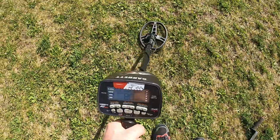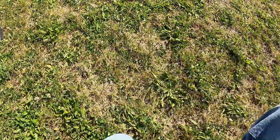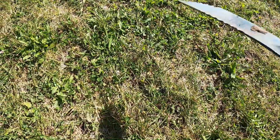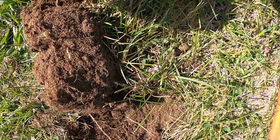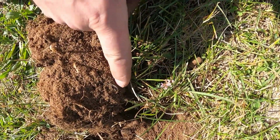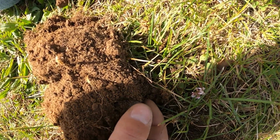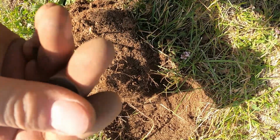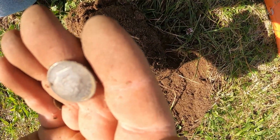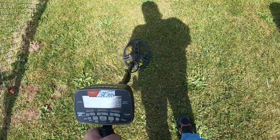All right, we're rocking a solid 80 signal here. I'm thinking we probably got another dime, so we're gonna dig it and see what we find. Sorry, I'm not showing you more of the pinpointing. My pinpointer's just making so much extra noise that it's probably more trouble than what it's worth, but it is still helping me locate some stuff. I just found a dime, looks like a 2012 D. Cool, another dime in the pocket.